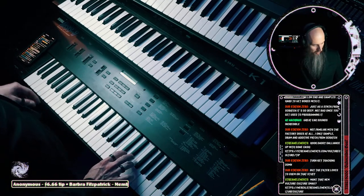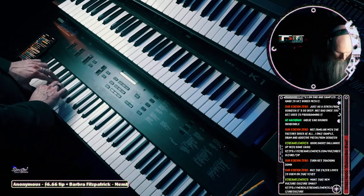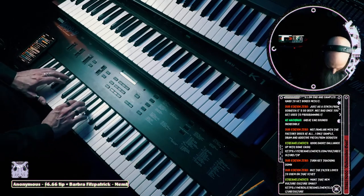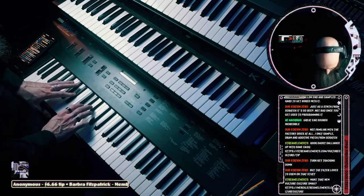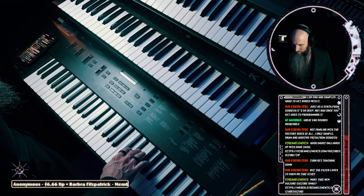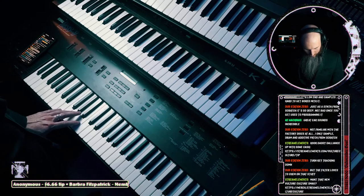Moog. Nice old Moog sound, fat bass. Pretty good. Harmonia. Oh God, this one. Right. What is it? This.